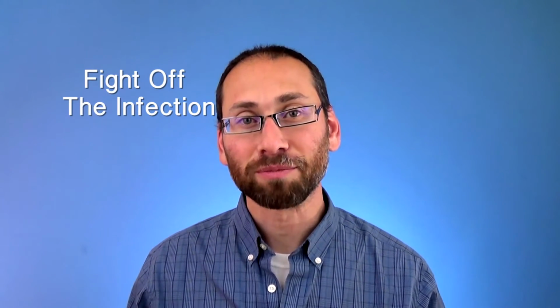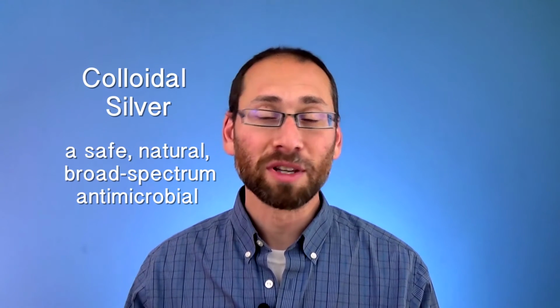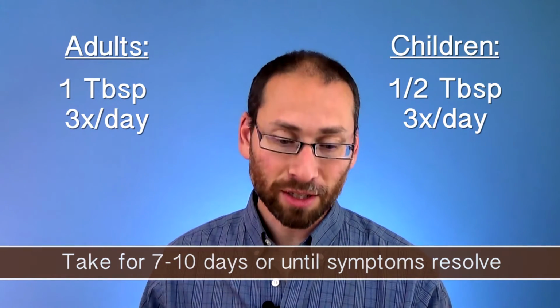So here's my protocol. The first thing that we're going to do is fight off the infection. And the way that I do that is with colloidal silver. I love colloidal silver. It's a great broad spectrum antimicrobial, which means that it kills viruses, a little bit of bacteria, and a little bit of fungus, yeast, or mold. The products that we carry are silvercillin, and I recommend 1 tablespoon 3 times a day for adults, and half that for kids.